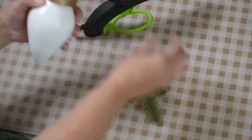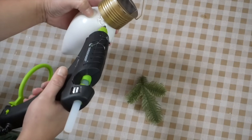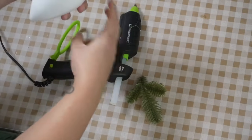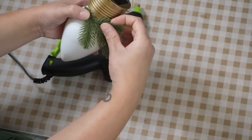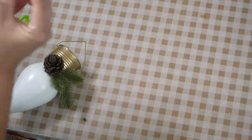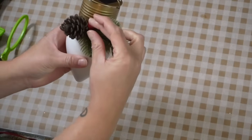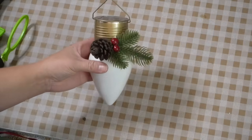Then I took the remaining pieces of that pick that I used for the previous ornaments and I added it on to the top of the light bulb just to dress it up a little bit and give it a little bit of extra decor on top so it doesn't look so bare. I also did this with a pine cone and some berries, and I think that honestly it came out better than I thought.